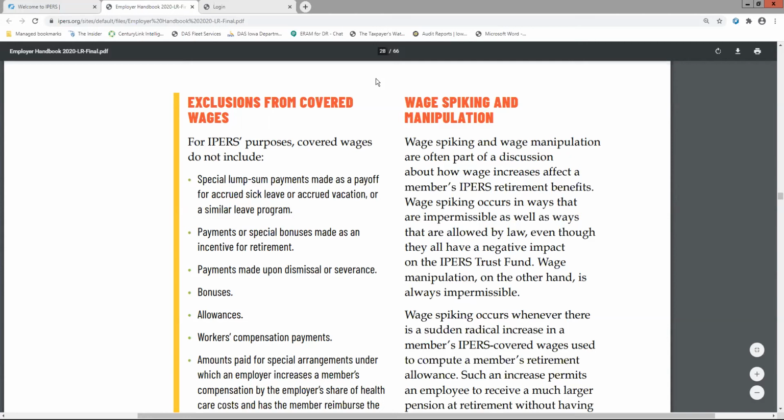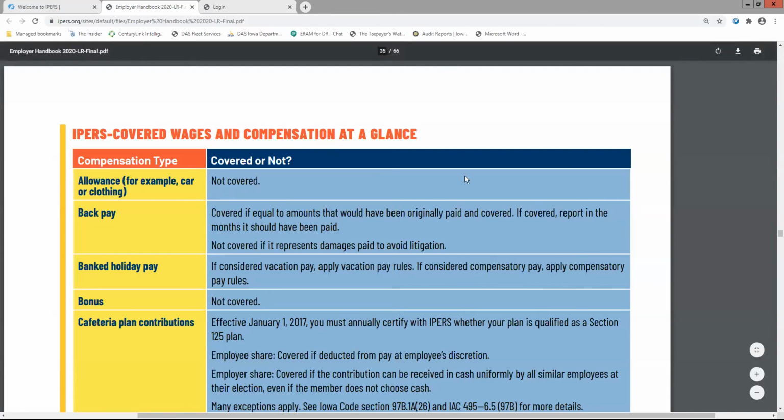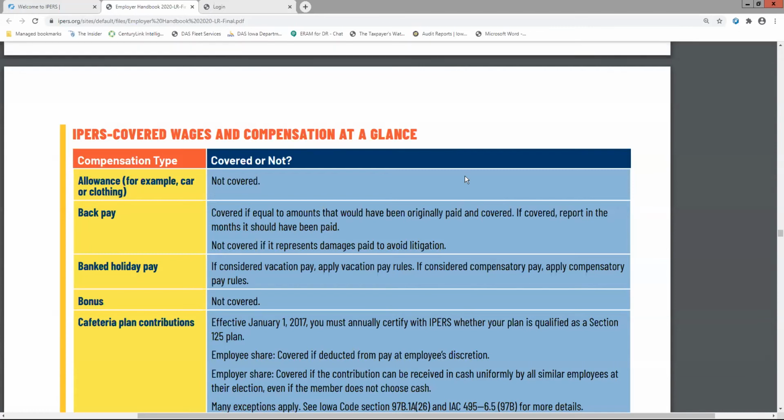Disability payments are covered if paid by the assets of the employer and not covered if paid by a third-party company. There is an excellent chart on pages 35 and 36 that has IPERS covered wages and compensation at a glance. So if you have questions on whether banked holiday pay is covered or if back pay is covered, it gives you a quick little tutorial on whether it's covered or not. Once again, if you have other questions, feel free to call us. Sometimes it's just nice to be reassured that you're doing it correctly.